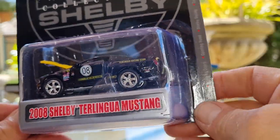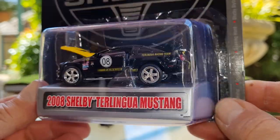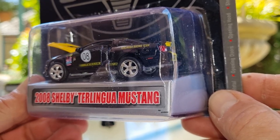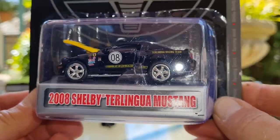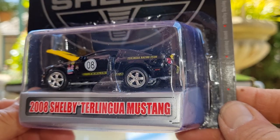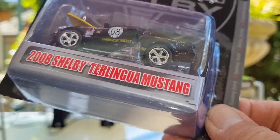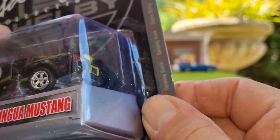This one is from Shelby Collectibles. It's this really nice black and yellow 2008 Shelby Terlingua Mustang. Terlingua Racing Team. Okay. So crack that open and see what it looks like.